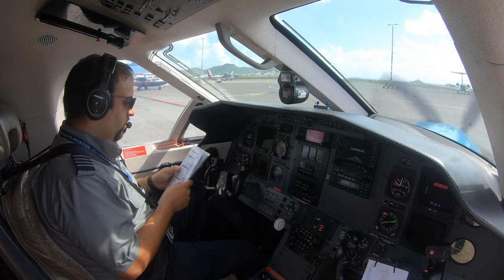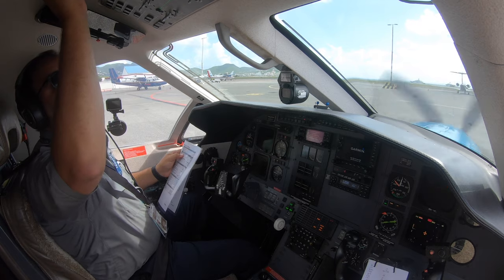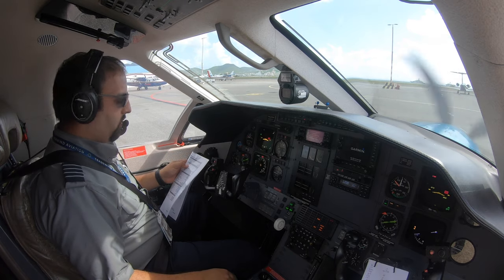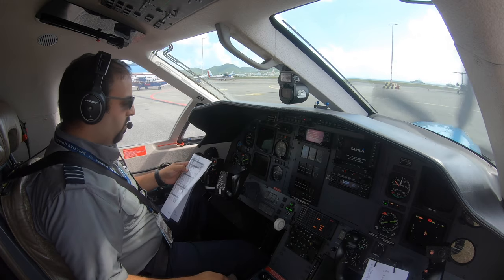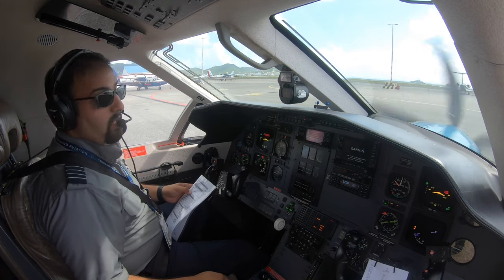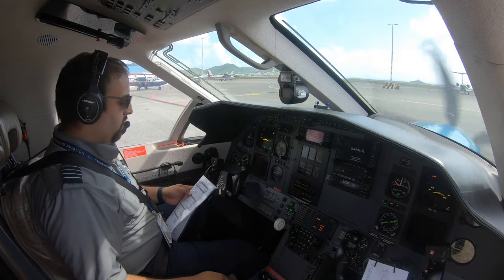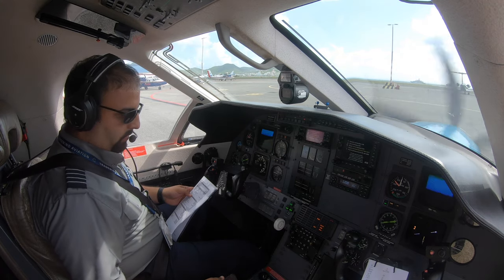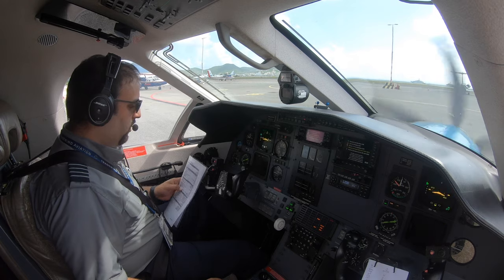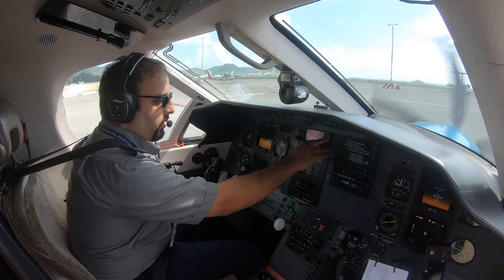After start checklist. Runway 10, wind 070 at 11 knots, altimeter 3007. Engines in the green, generators 1 and 2 are on. External power disconnected, avionics 1 and 2 on. Standby bus is off, cooling and heating is on. EPS light is out, ECS switches auto, and flaps are 15 selected and indicated. After start checklist complete.